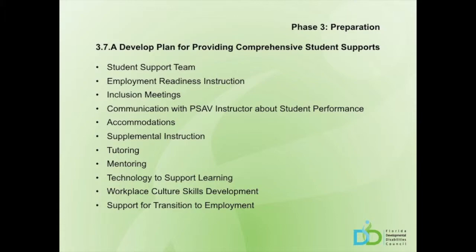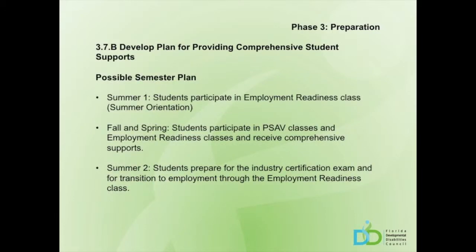It is important that these supports be set up long before students arrive on campus so that procedures can be established and staff hired and trained. Project Achieve has structured its support in several different ways over the years in order to maximize their effectiveness. One structure that has been used includes 4 semesters of instruction.